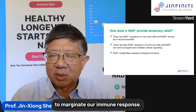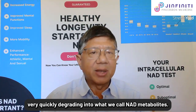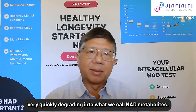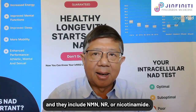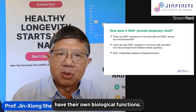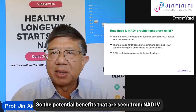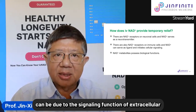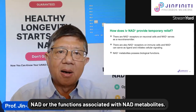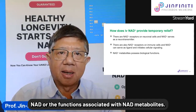And also, the NAD infused into our blood is very quickly degrading into what we call NAD metabolites. And these are smaller molecules associated with NAD. And they include NMN, NR, or nicotinamide. So these NAD metabolites also have their own biological functions. So the potential benefits that are seen from NAD IV can be due to the signaling function of extracellular NAD or the functions associated with NAD metabolites.